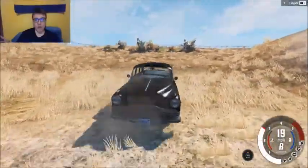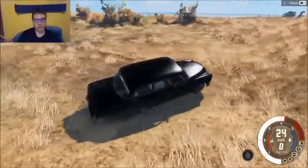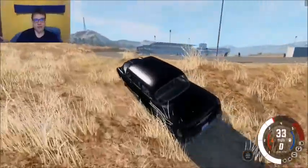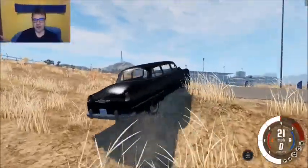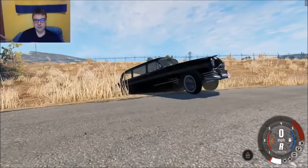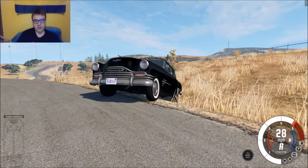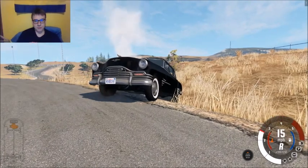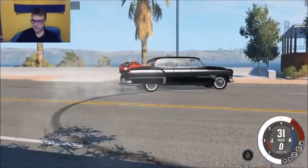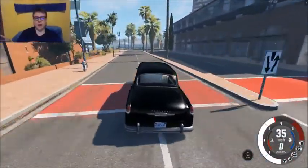That was lucky. Alright, let's try and get this limo guy back up here. That was luck. I'm glad he didn't hit the guardrail, because I wasn't going to restart where the limo guy was. Oh no. Don't tell me. Gosh darn it. I was so close.